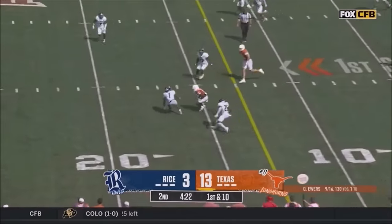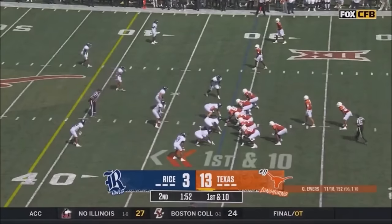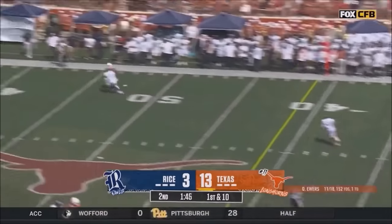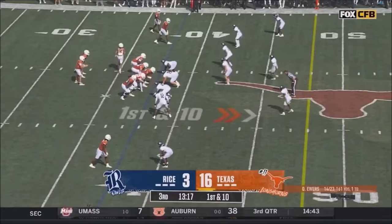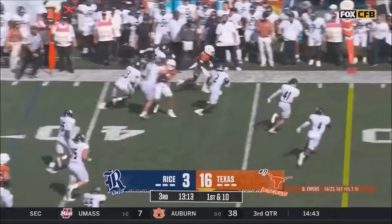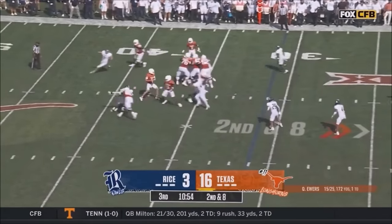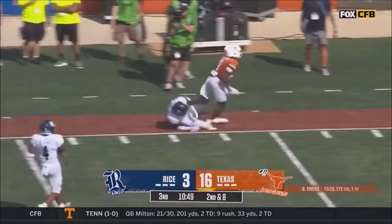Ewers, a quick set and throw, and it's Xavier Worthy into some space. Now, we'll get into that later. But that slingshot, man, does he get it out in a hurry to the short game. Arm angles galore for Quinn Ewers. This is a deep ball with some air under it down the sideline. First, this throw gets to the outskirts, and Worthy, again, a dance move. Ewers will be more on time, a little bit more ahead with the why of play calls and situations. Here, he gets it away for Worthy again, who has had a massive out.